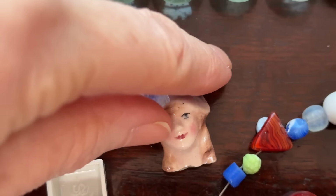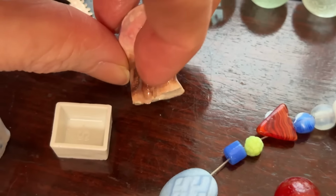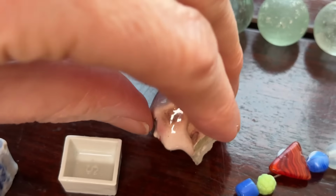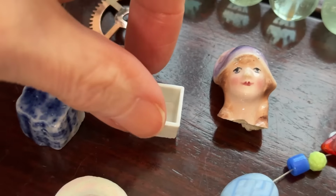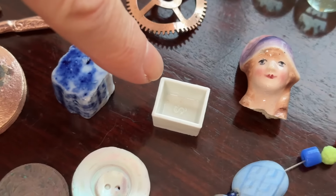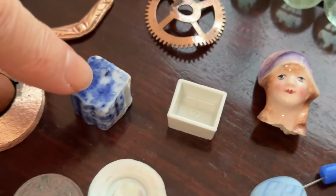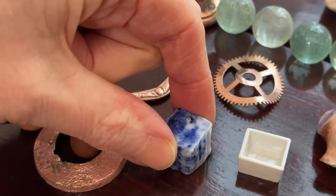And here we have that little head I found. Isn't she pretty? She's so cute. She's got a strange hat on and her hair is sort of all hanging down the back in ringlets there. But that could be made into a doll's head. Alex found this beautiful little paint pan, which is cleaned up beautifully. It has an S in the bottom. If anyone knows what S stands for, that'd be quite interesting to know.